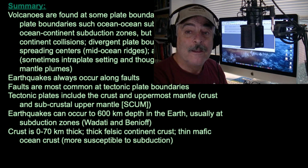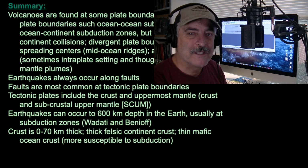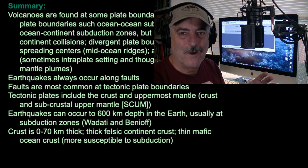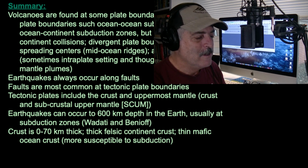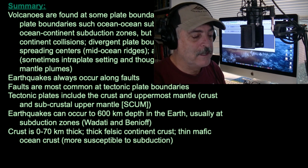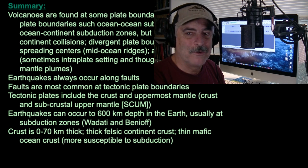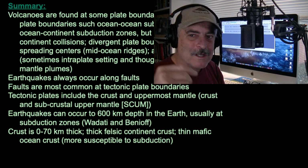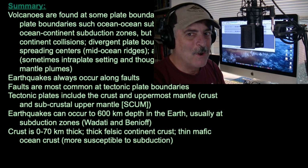And it's the ones nearer the surface that actually pose a bigger problem. If it's 600 kilometers deep, it's going to be muffled by all the crustal material over the top. So they're not quite as dangerous then. The crust itself is 0 to 70 kilometers thick, and you now know some of those other boundary elevations as well. The base of the crust is identified by the Moho, of course, and if you get down to 70 kilometers, you're going to see the Moho there.